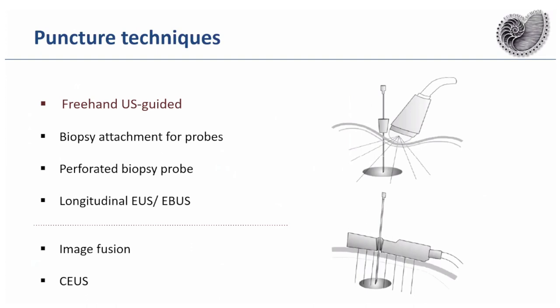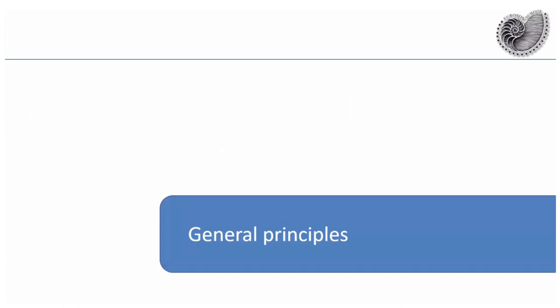I will give you some basic information. And the most important is that for these simple bedside interventions, you need no special equipment, for example, such a perforated biopsy probe, which has a cost of maybe 10,000 or 15,000 euros. You don't need image fusion. You don't need contrast-enhanced ultrasound. It may be helpful, but with handheld systems, it is up to now not available. You need only your simple handheld ultrasound probe, and nearly all interventions can be performed freehand without any special equipment.